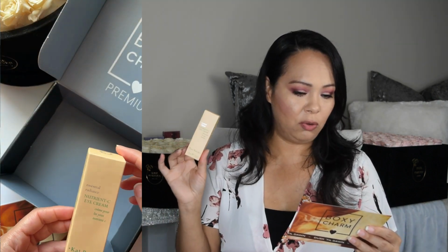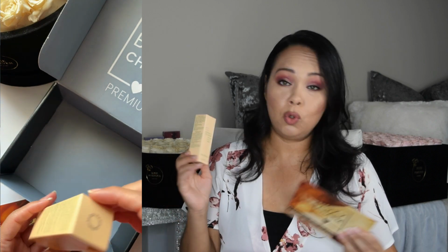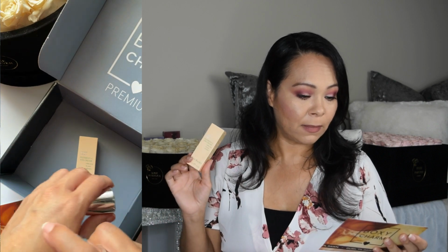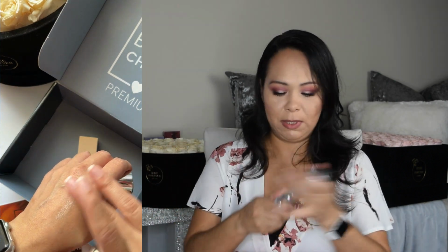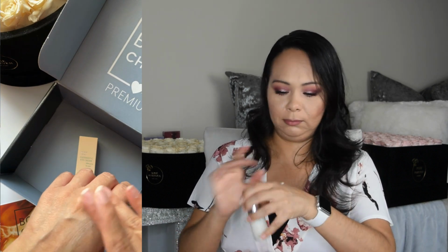Then we have an eye cream. I don't know what to think about an eye cream, but this one is Kat Burki Nutrient C eye cream. This one retails for $90. Ooh, this is gonna make it interesting because it has vitamin C. So anything that has vitamin C, oh my gosh, I've seen many great improvements in my skin. But I don't think I've seen one for the eye area. I mean, I'm excited about this. I'm excited about this to test it out.